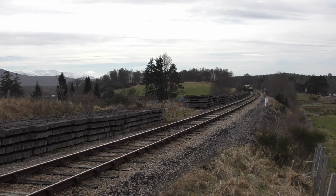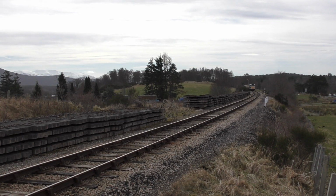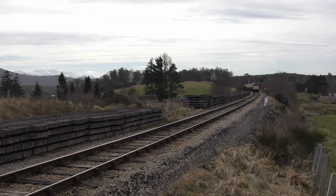Then this is just outside of Boat of Garten, and it would be the Strathspey's Class 31 D5862 leading the 12:40 departure from Boat of Garten to Broomhill.